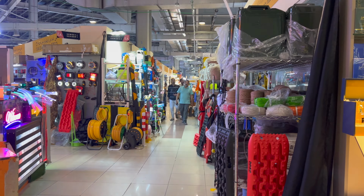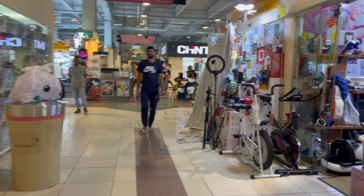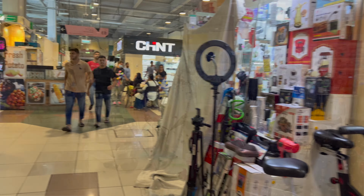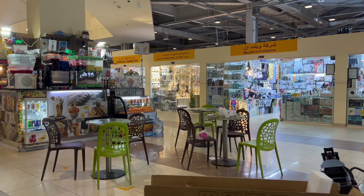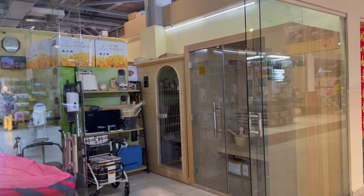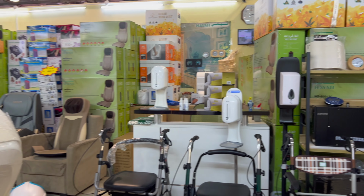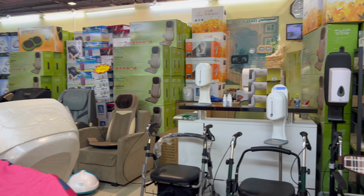I just want to tell you in advance that I can't show you everything in Dragon Mart because it's enormous, it's so big. I'm going to show you some things that they are selling on the main road basically, and they have other corridors where they're selling even more stuff which you can go through, and probably you can find even cheaper stuff than on the main road. So let's go ahead and start with curlers, technical things for girls, and also for the bathroom here.